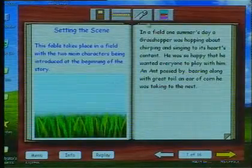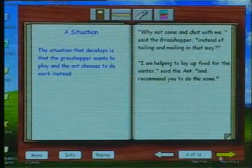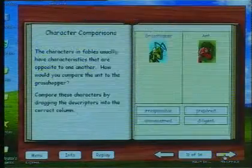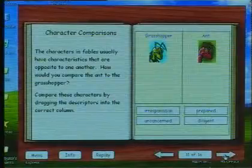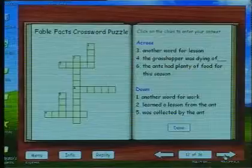Explaining the setting, the scene to me, the situation, the ending, the conclusion. The characters in fables usually have characteristics that are opposite to one another. How would you compare the ant to the grasshopper? And now we'll have the comprehension test. Complete the crossword puzzle using evidence from the story, the part that we've just read.